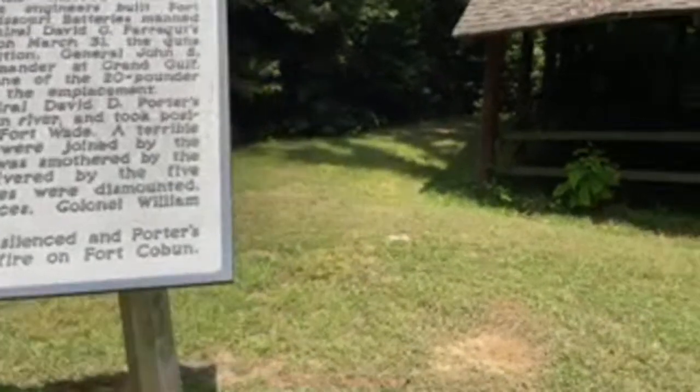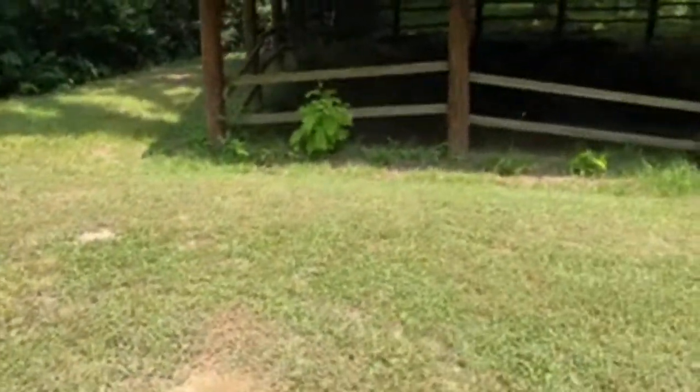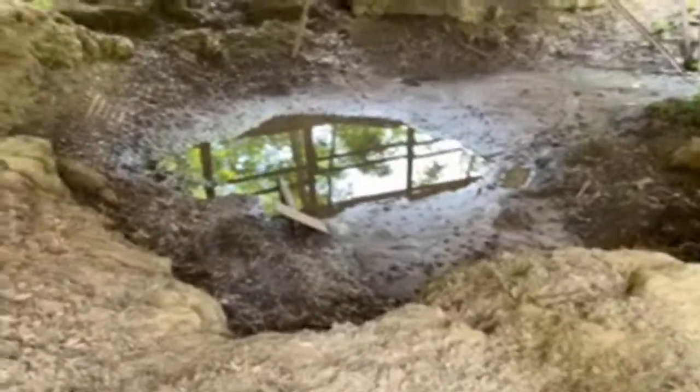Yep, we shall go there. And then, do you want to go around? Actually, I'm going to work my way this way. Okay. Because I want to show right down here. Just walking very carefully. You can see it.